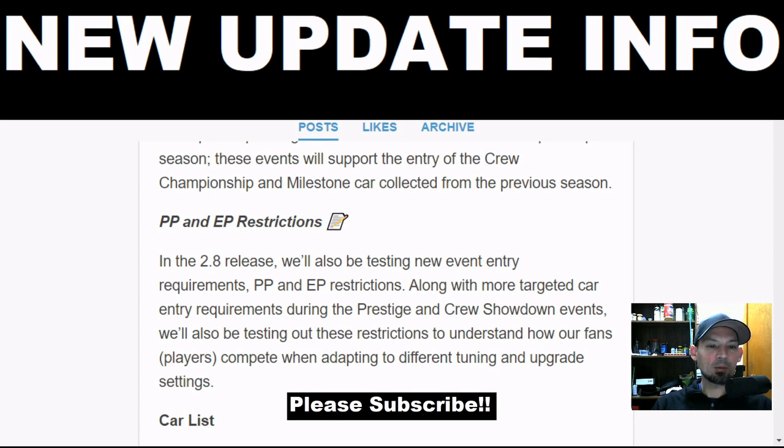In the 2.8 release, we'll also be testing new event entry requirements, PP and EP restrictions. Your PP is your performance points and your EP are your Evo points. Those are the little numbers each car has. Most of you guys already know that.